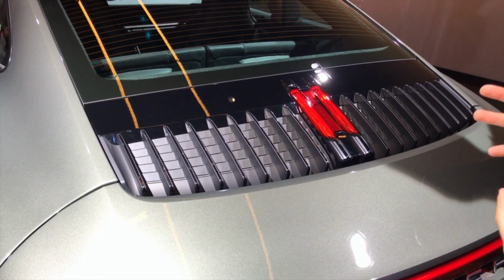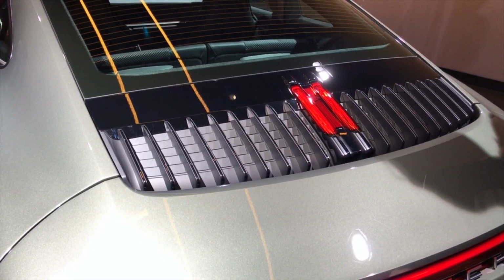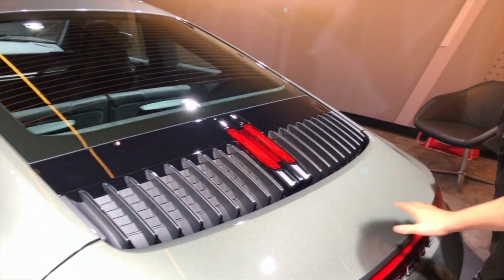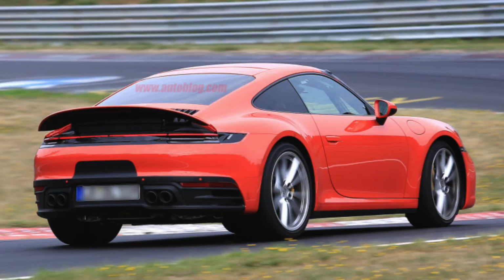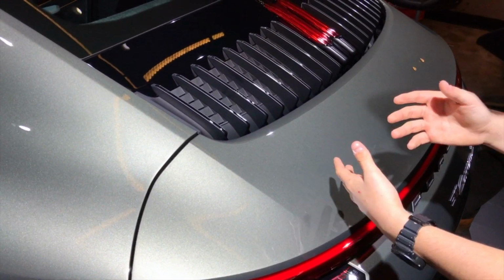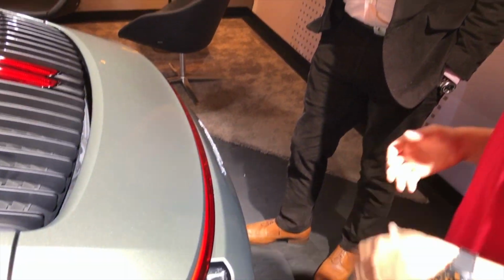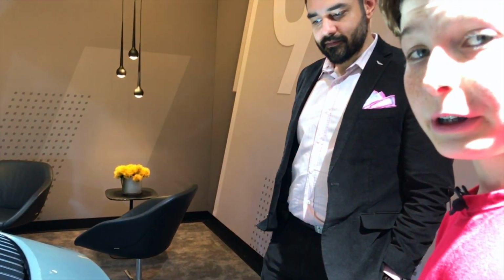And with the new 911, Porsche didn't want it to be your normal sports car. They took it to another level. The rear wing here is now active, and it can go up and down like a McLaren can. But what's cool about it is it functions as an air brake. So under braking, they say it stops around 5 feet shorter from 60 miles an hour.